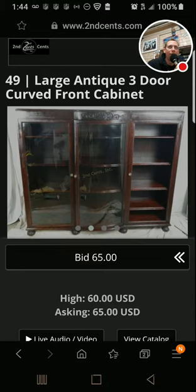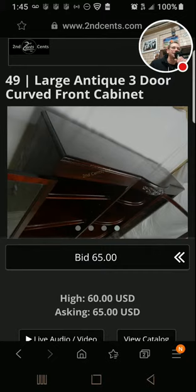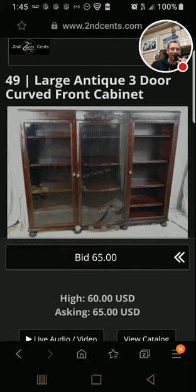All right, I got 60. 65, last final call. Beautiful piece of antique furniture now. 60 get 65. Put all your possessions in there. All your fancy stuff. 60 now, 65. Sold at 567. $60.